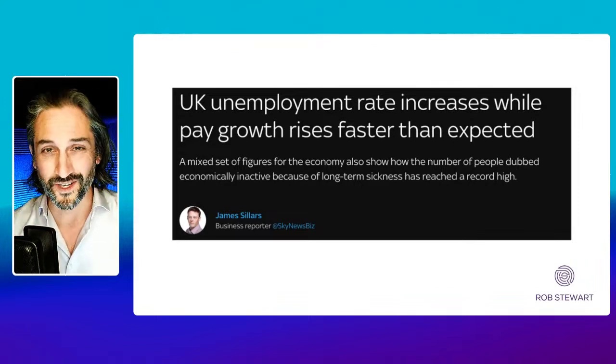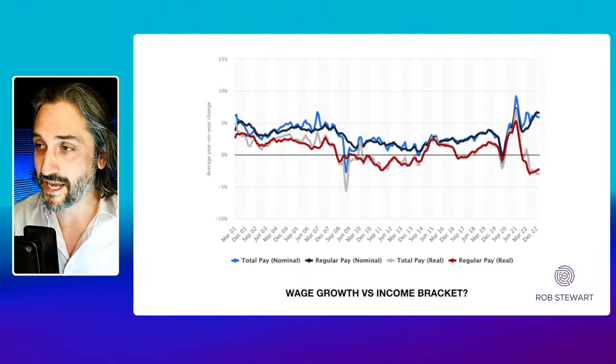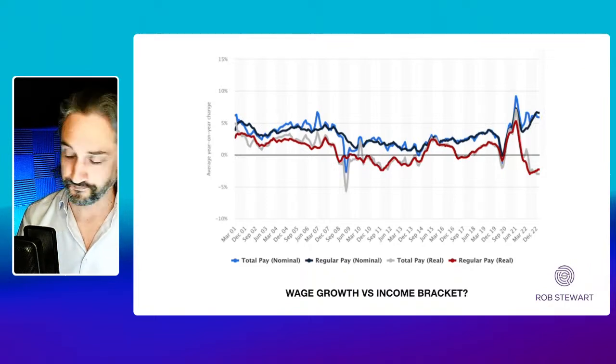So anyway, unemployment, slight tick up, but pay growth goes up. Now, pay growth is an interesting one because at the moment, it's the biggest argument the property bulls have about house prices continuing to go up. So wage growth goes up, people can afford more, house prices can continue to go up.